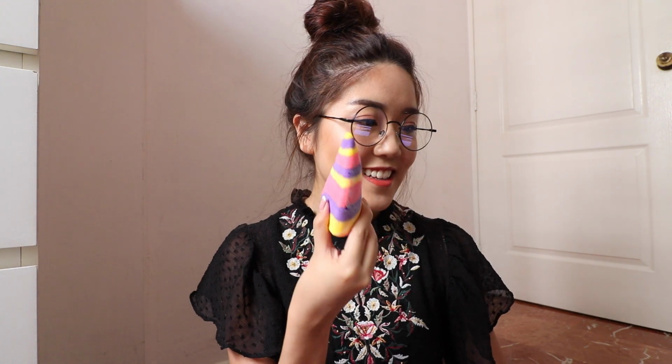So yeah, this is a bubble bar, and I feel like with this it's easier to break it into 2. Last year I did break it into 3, so I used one horn for 3 different baths. But yeah, this one smells really good.